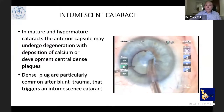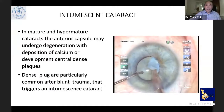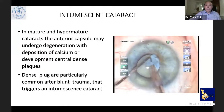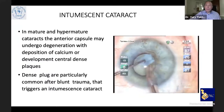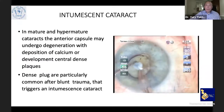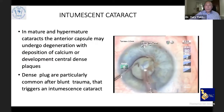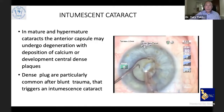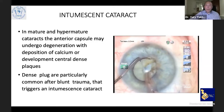If you try to remove the plaque with the ultrasound, it's not helpful because it's very elastic. You can see, I try to remove it with the ultrasound tip, just try to aspirate the plaque. It's not helpful at all. I activate the ultrasound, this is the torsional movement, and it's not effective. So we remove this plaque with the scissors and the forceps.